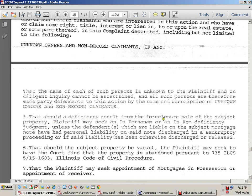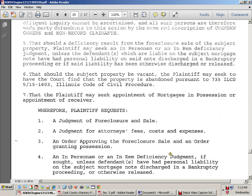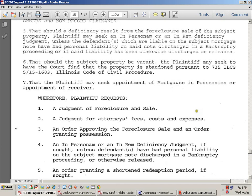That should a deficiency result from foreclosure sale of the subject property, plaintiff may seek an in personam or in rem deficiency judgment unless the defendants, who are liable on the subject mortgage note, have had personal liability of said note discharged in a bankruptcy proceeding or if said liability has been otherwise discharged or released. Well, they didn't sign the deed of trust, so I guess they're going to give me a release. That should the subject property be vacant, the plaintiff may seek to have the court find that the property is abandoned pursuant to... Right, so this is where they try to say you abandoned the property by whatever means they're going to do that with. Subject property, that the plaintiff may seek appointment of mortgagee in possession or appointment of receiver. That the plaintiff may seek appointment of mortgagee in possession.